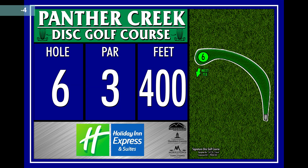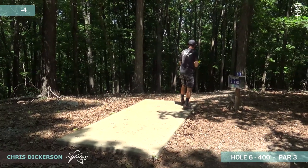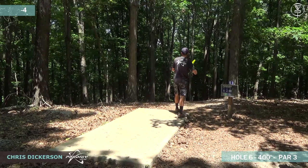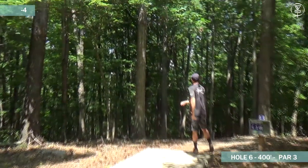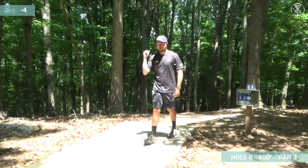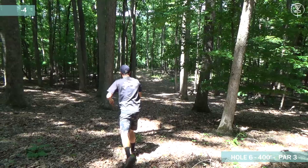Moving on to hole six, 400 foot. This is a very interesting hole. There's guys going to be going this long turnover forehand. Turnover backhand for Zach. This one's kind of a pick and poke hole. This is one of the holes that still needs a more defined gap cut out. For sure. You can see by the amount of angle they're putting on them.